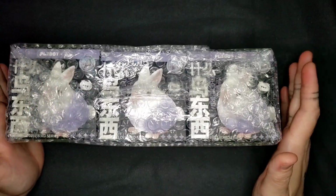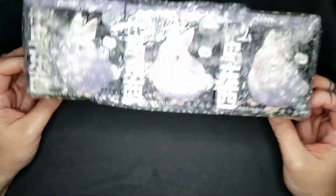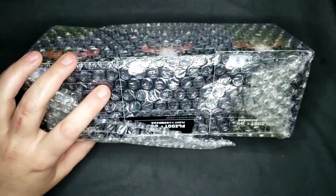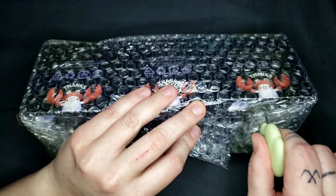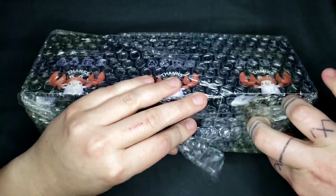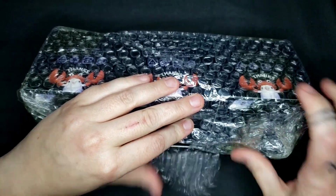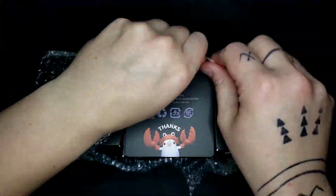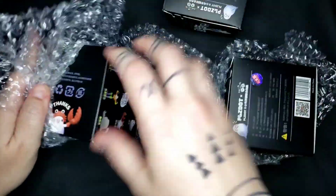Good morning, everybody. I have 3 blind boxes here to unbox. These are brand new. I ordered them from Kika Goods. They are by Please Don't, who apparently has a bird who is a chubby bird.